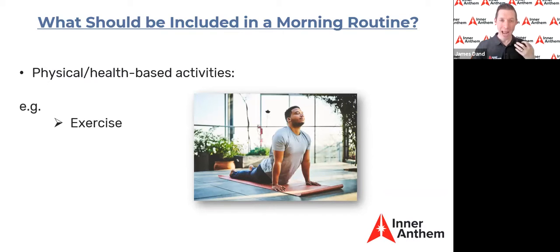So, for example, exercise. A lot of people decide to do exercise in the mornings. Now, of course, there's lots of different types of exercise. You could do yoga, you could do some stretching, you could do running on a treadmill, going for a run outside, you can do weight training, whatever it is. It could just literally be a few press-ups or something like that, or running on the spot, star jumps, whatever you want, but some form of exercise is going to be beneficial.